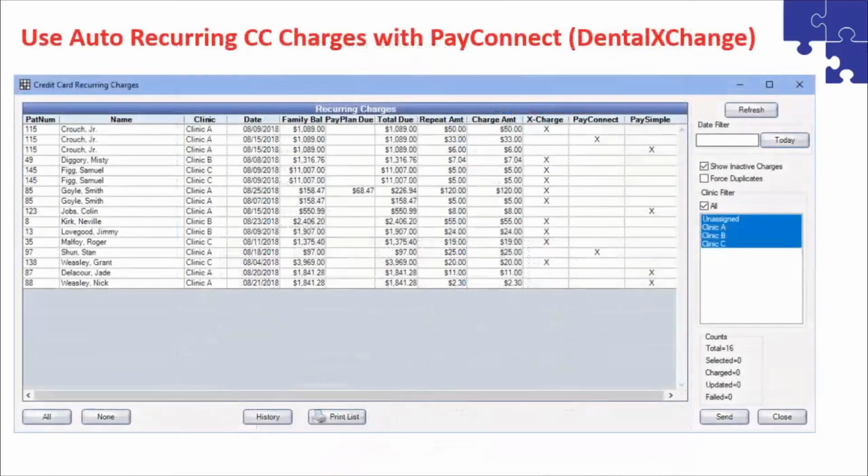So another thing, if you are going to do payment plans in-house or any sort of recurring payments, we highly recommend checking out PayConnect, which is a dental exchange service. And with that service, if you have that integrated card processing, one of the things that comes with it is auto recurring credit card charges.